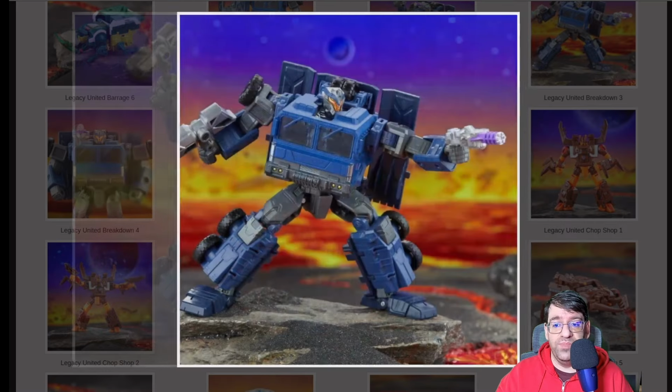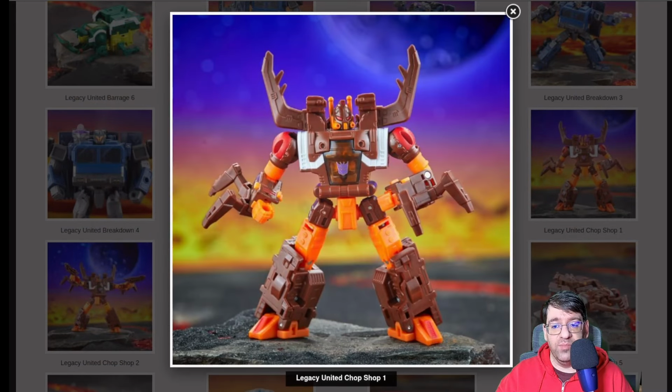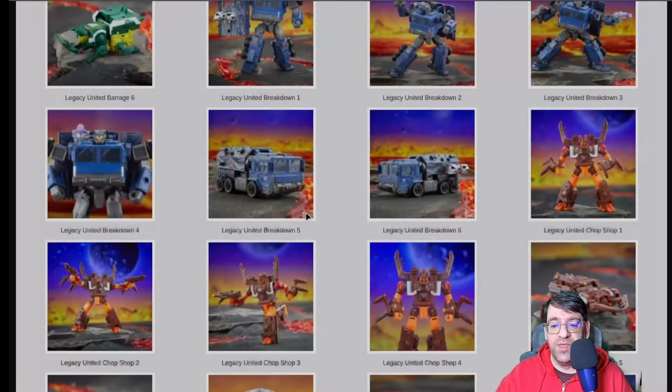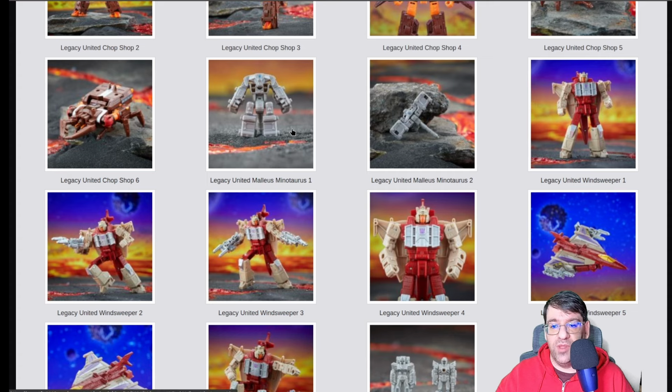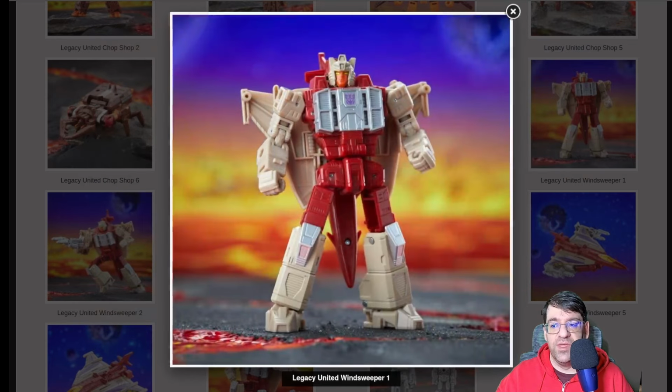That blue works way better for this mold than I think bulkheads did. And finally, Windsweeper. Oh, sorry, there's a Minotaurus. He's a silver version of the original red figure. Cute. And then we have Windsweeper. That's a good reuse of the needle nose mold. I think that looks like a fantastic looking figure.